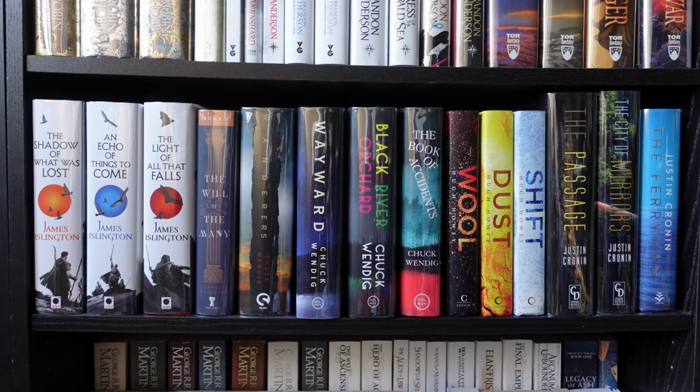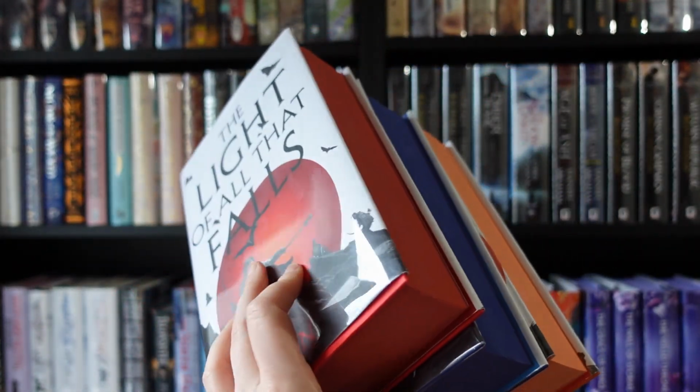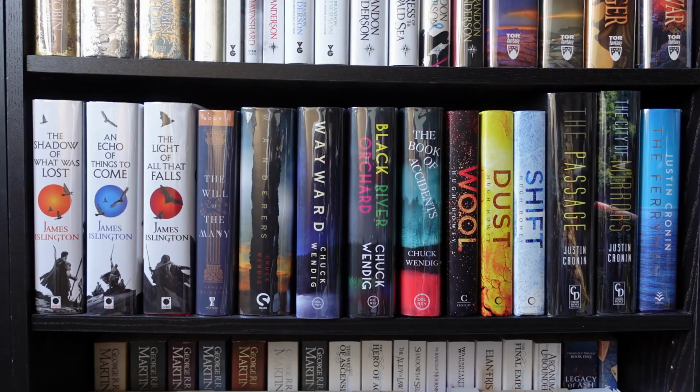So on this shelf we've got a mix of fantasy, sci-fi and horror. On the left you've got James Islington's Licanius trilogy. That's the tier 1 Broken Binding set, which they did a couple of years back. And then his new book, The Will of the Many, which is the first book of his new trilogy called The Hierarchy, I believe.